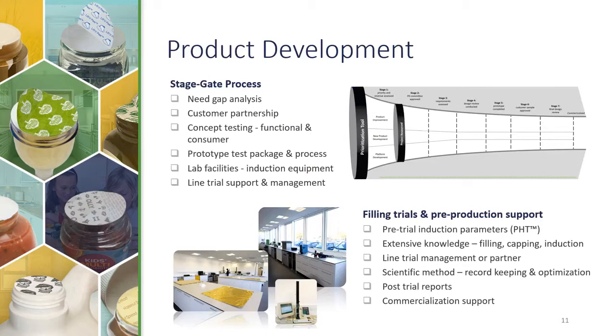Product development. Like many of you, Sealing uses a stage gate process for new product development. Our lab and development capabilities are used not only in our internal product and process development, but also to assist our customers in their package and process development as well. With our wide range of induction and testing equipment, we're able to run pre-line trial experiments and complete post-trial package testing.